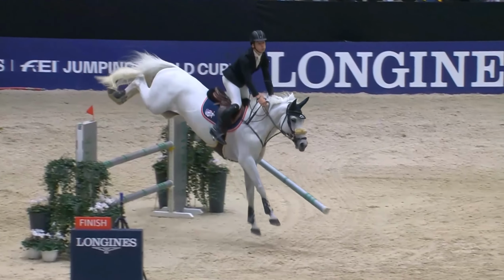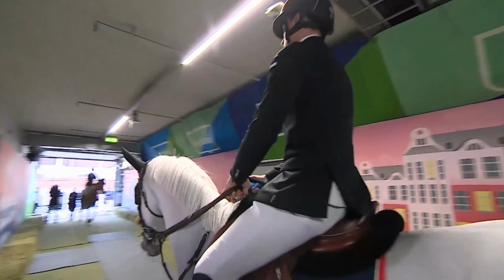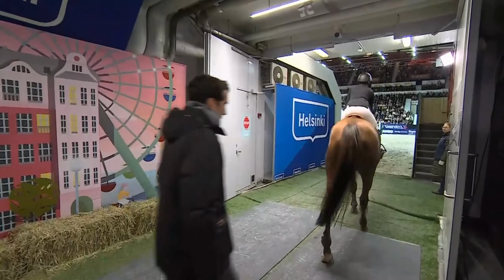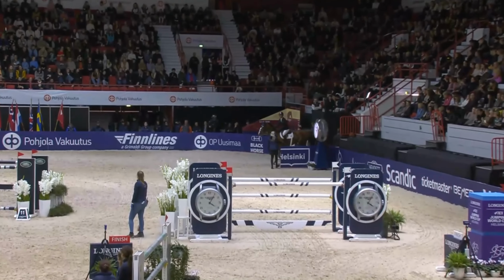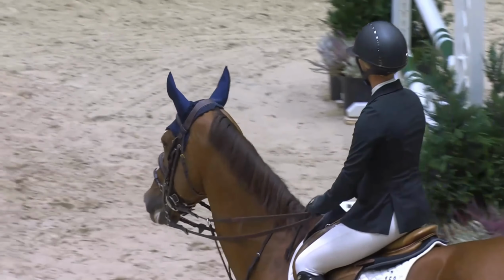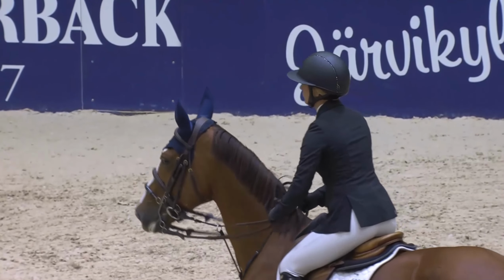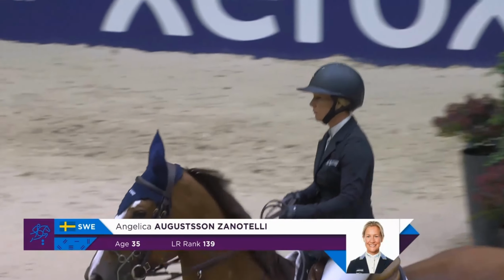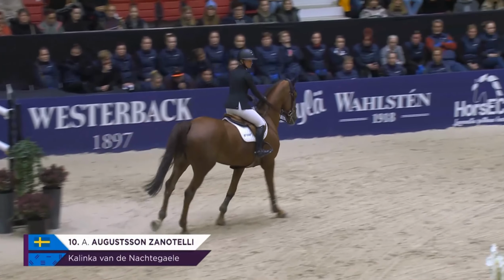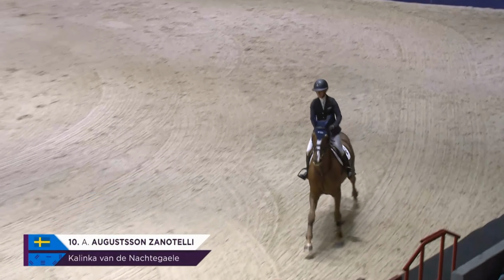From Sweden, Robert Whittaker watching on, but Angelica Augustsson-Zanotelli, the last of the 10 in the jump-off here in Helsinki. Husband Nolan walking in with her into the arena. Augustsson-Zanotelli, Kalinka van der Nutschgeil. This combination won the Grand Prix yesterday. That was 1.60 meters, the same as today. And this, Kalinka, a naturally quick horse. 35.16, Gerrit Nieberg, current leader.